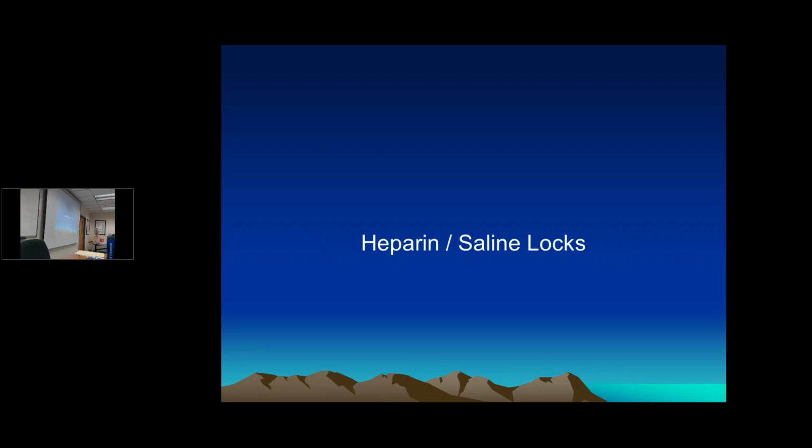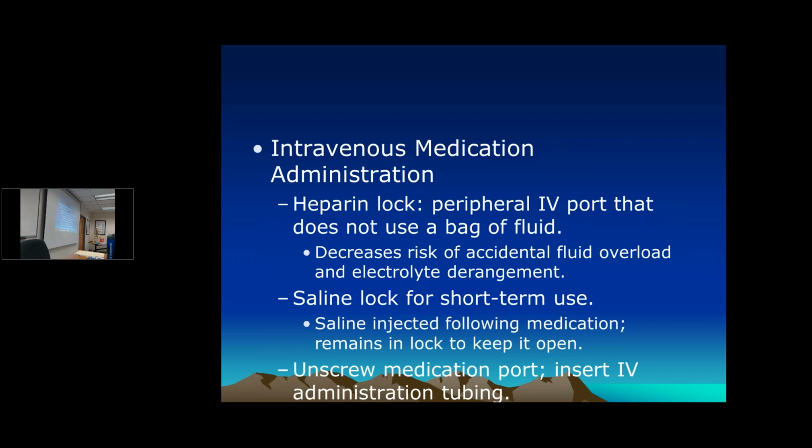Does the heparin, I had a heparin one. Heparin is kind of like an antibiotic. It's used more in hospitals than saline. For us, saline is more used. But heparin doesn't affect blood draw, correct? It can. It can.